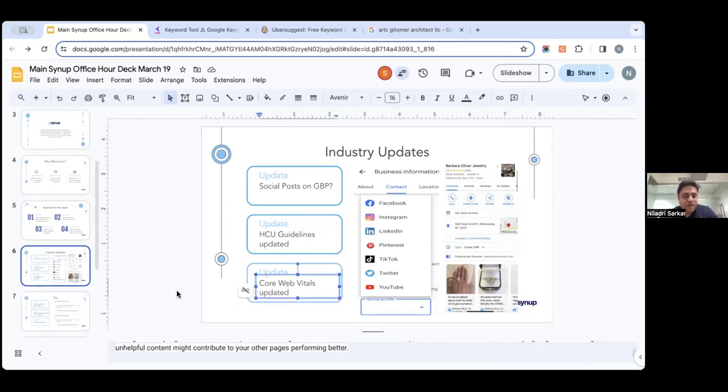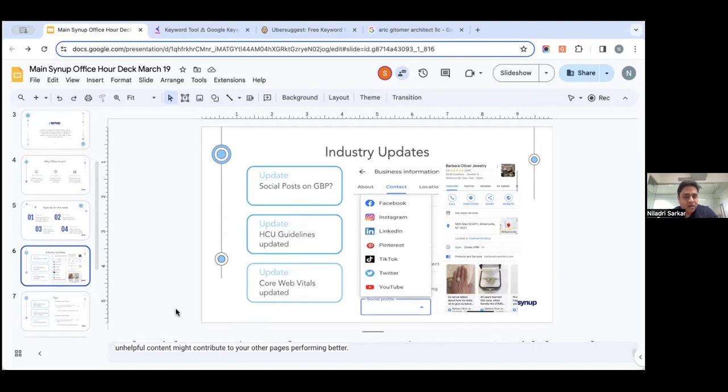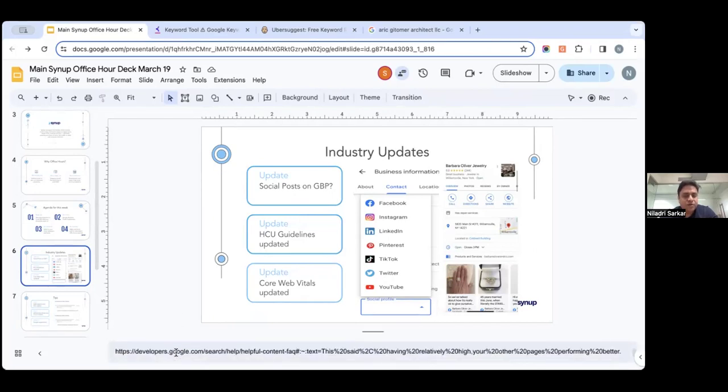There was a lot of chatter recently about core web vitals updates. Google did launch a few different updates that you can see on Google's documentation.